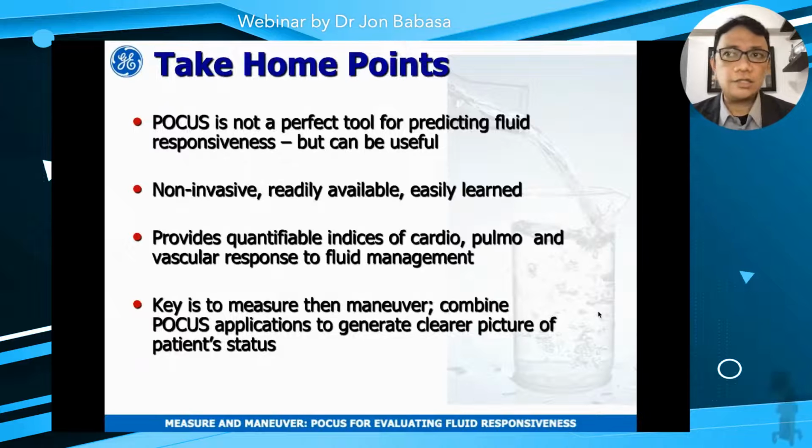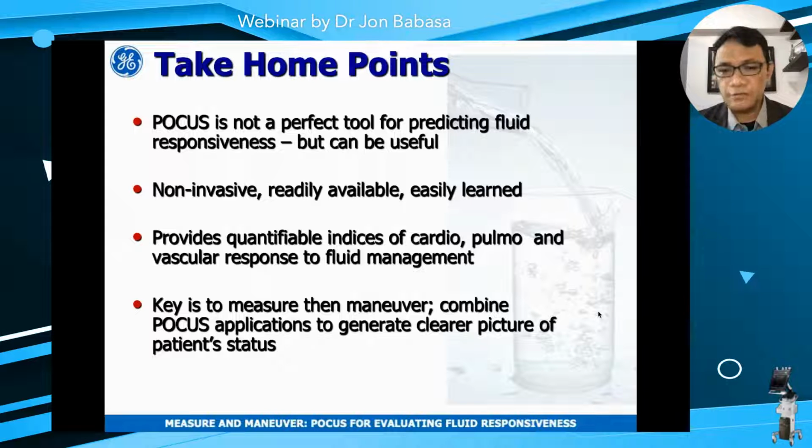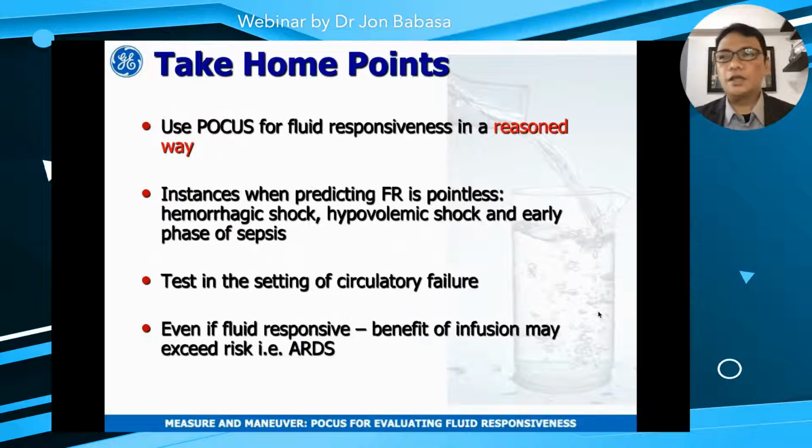So my take-home points for this lecture: POCUS, as you've already learned, is not a perfect tool, but it's definitely very useful in predicting fluid responsiveness. It's non-invasive, readily available, and easily learned. It provides quantifiable indices of cardiopulmonary and vascular response, even visual cues in determining your fluid management. The key is to measure and maneuver, give lower fluid boluses or mini fluid boluses, and then monitor for response.